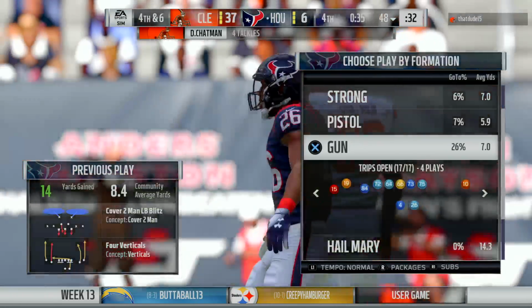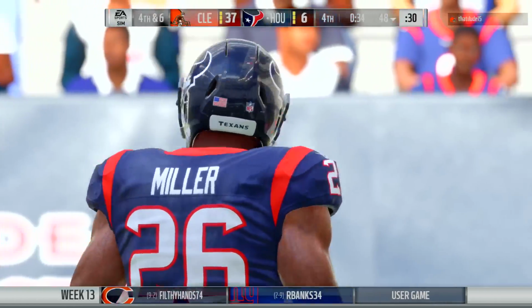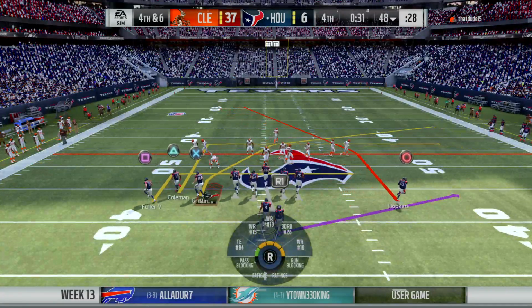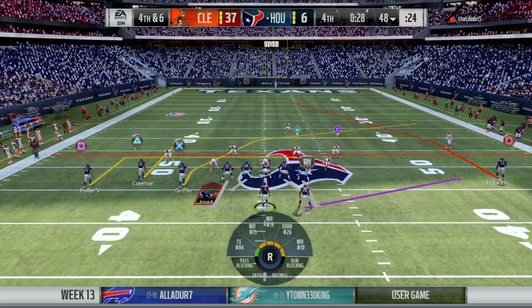Instead of throwing it downfield, Charles, they just tried to dump it underneath there. You like the call? I do. I think it's a high percentage play because you get the completion, and what you're counting on is your back to use his legs and his elusiveness to make people miss and pick up the 1st down. In this case, it didn't happen.